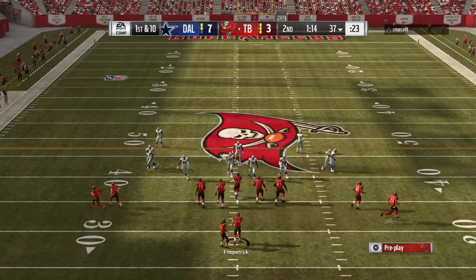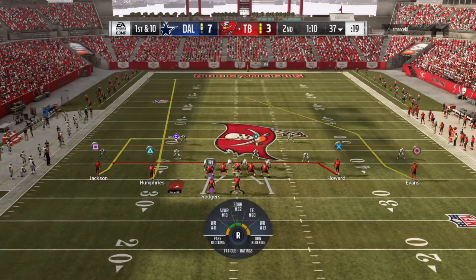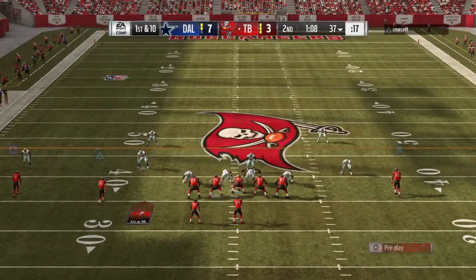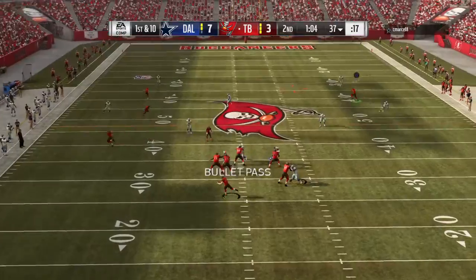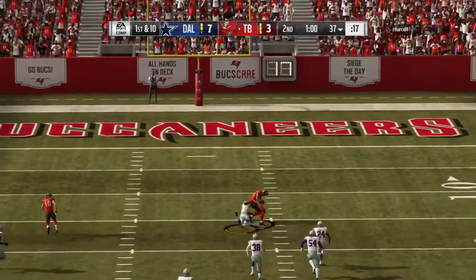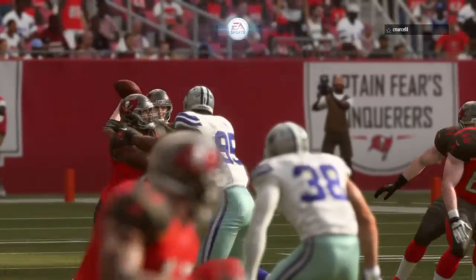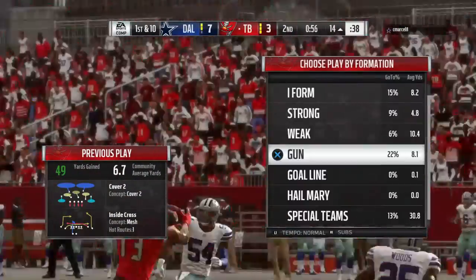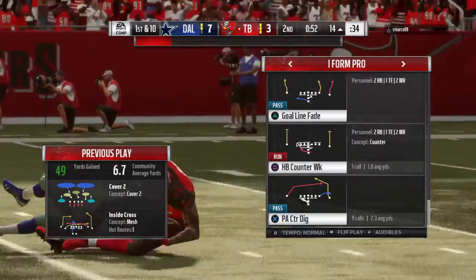Line of scrimmage, the 37 on 1st and 10. On 1st and 10, Fitzpatrick. Over the middle to Evans. And he's way down into Dallas territory inside the Cowboy 15. A big play there just before halftime. 49 yards.